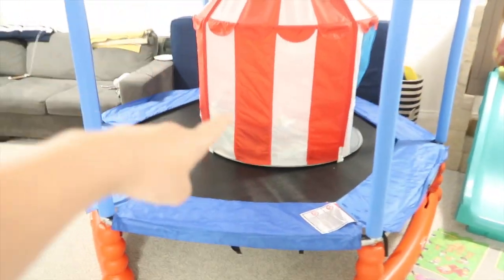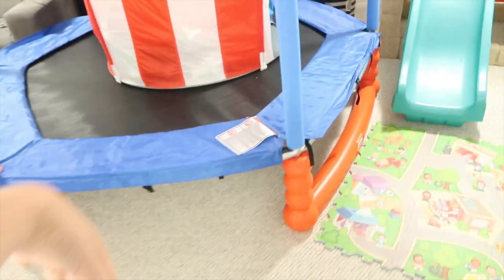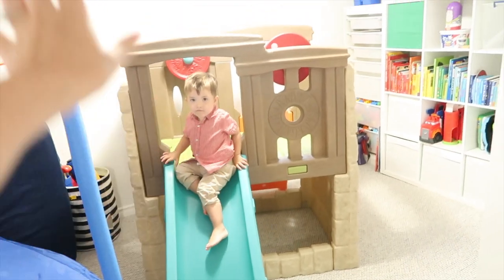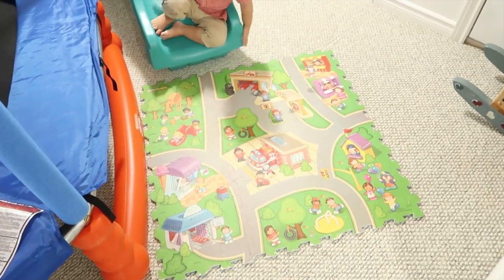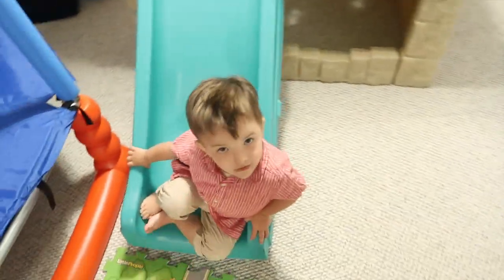Okay, so here's what we ended up with. The tent's gonna have to get taken down because we don't have room for it. Trampoline has to stay there, it doesn't fit anywhere else. This will be here, and we put the mat there so he could go to the bottom on it in case he flies off of that.